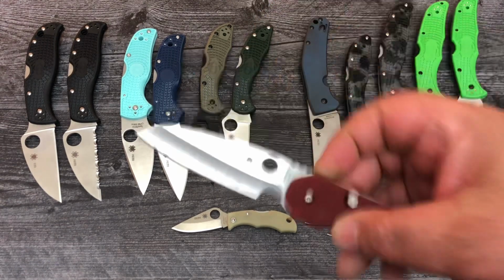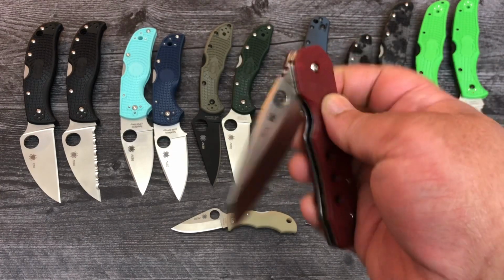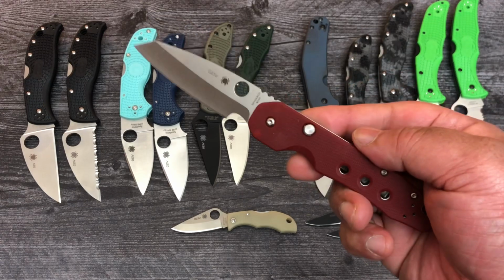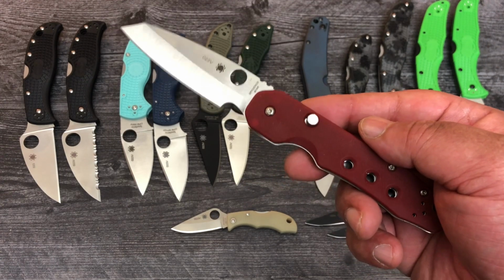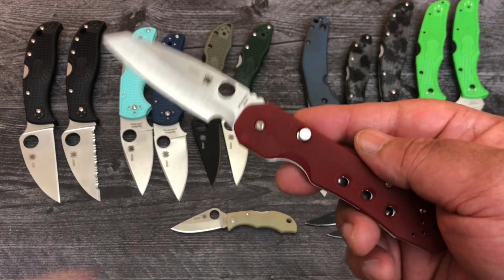This is actually the third variation of the Smock. And I really love the knife. And I really adore the variations. Of course, the first one was with black G10. No, it wasn't. It was with carbon fiber on top of G10.